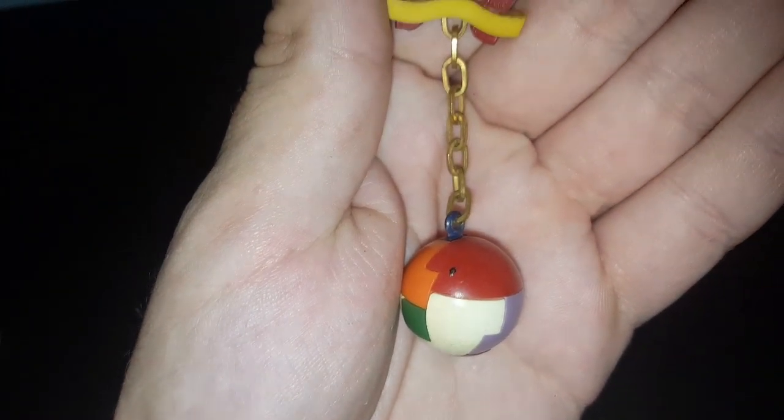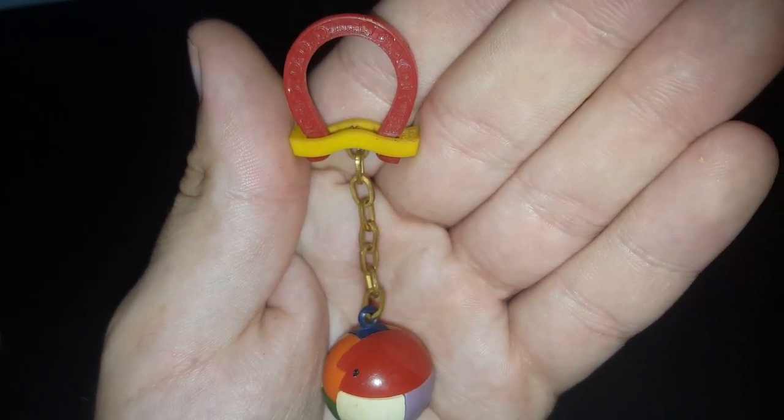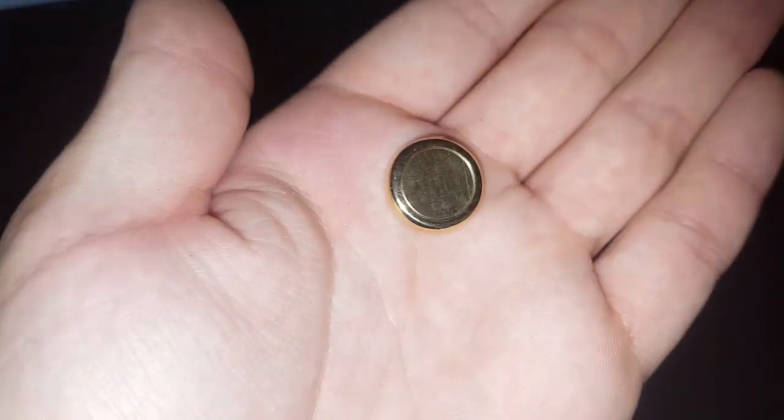This is another piece that I decided to throw into my jar of old things. Just a keychain. It looks like one of those puzzle charms that you'd get back in the day. It's got a horseshoe clip. This looks like a battery of some sort, but it's not. These were kind of interesting.